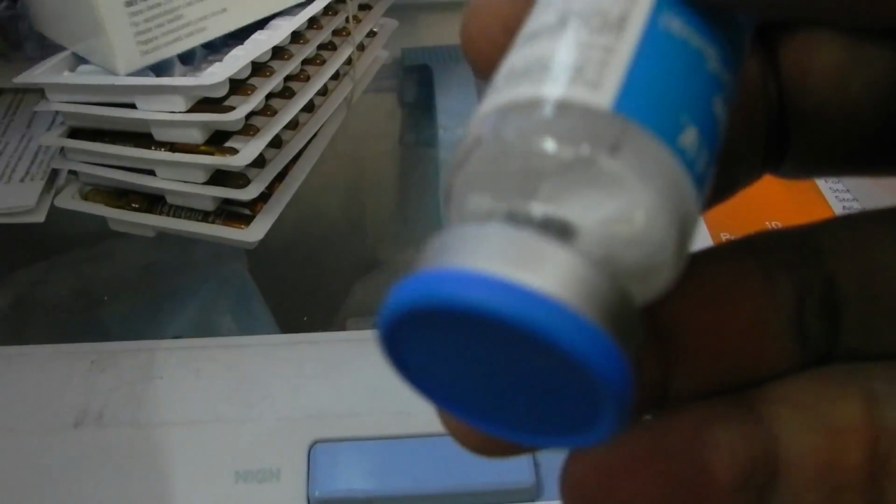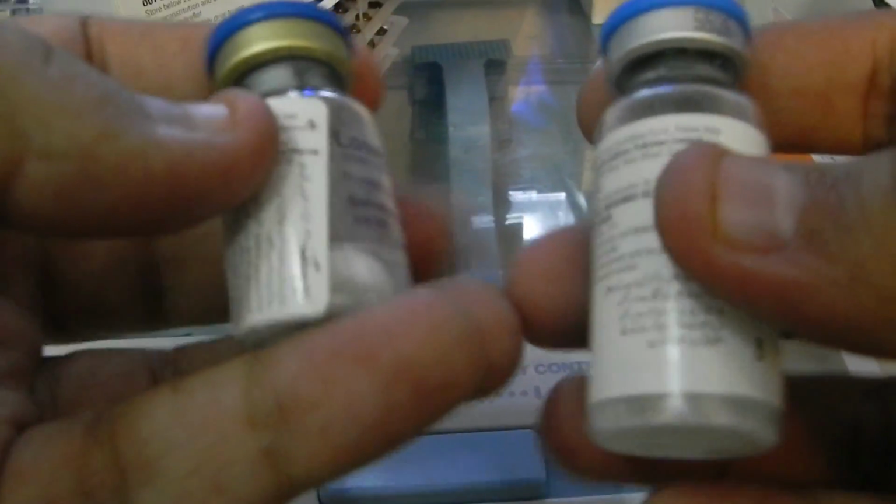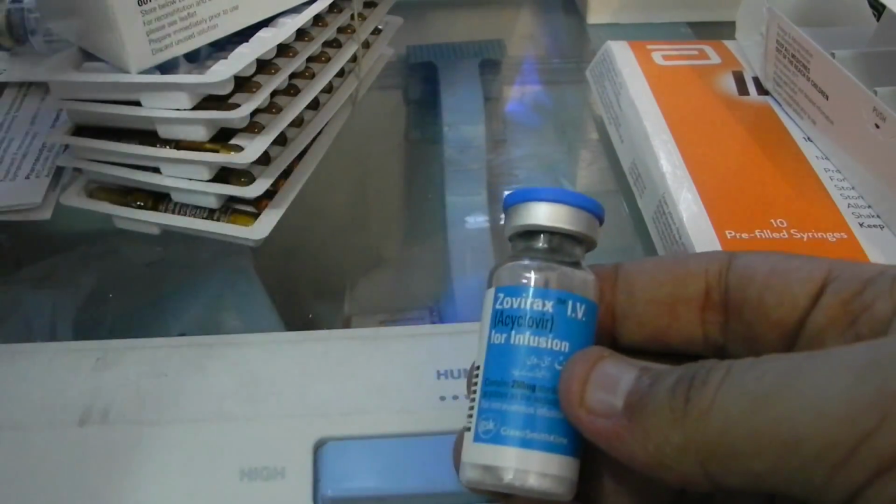So sometimes in licensure exams you get questions where the board gives you names of drugs and asks which of them would not be stable in water. So if acyclovir is one of the options, or omeprazole is one of the options, just by comparison you can tell that since they are available in the form of a lyophilized powder, they are not stable if combined with water. So that's why the company makes it this way. Zovirax and Losec.